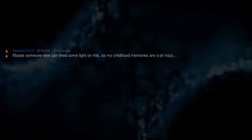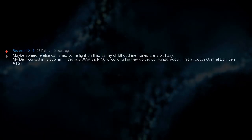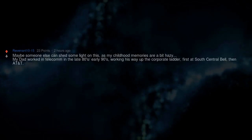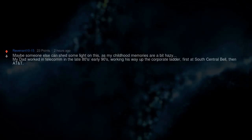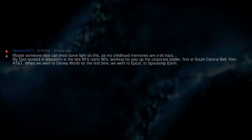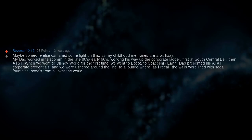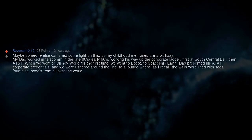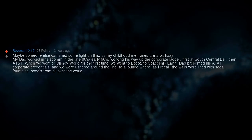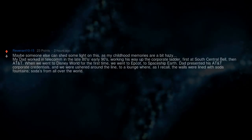Maybe someone else can shed some light on this, as my childhood memories are a bit hazy. My dad worked in telecom in the late 80s, early 90s, working his way up the corporate ladder, first at South Central Bell, then AT&T. When we went to Disney World for the first time, we went to Epcot, to Spaceship Earth. Dad presented his AT&T corporate credentials, and we were ushered around the line, to a lounge where, as I recall, the walls were lined with soda fountains, sodas from all over the world.